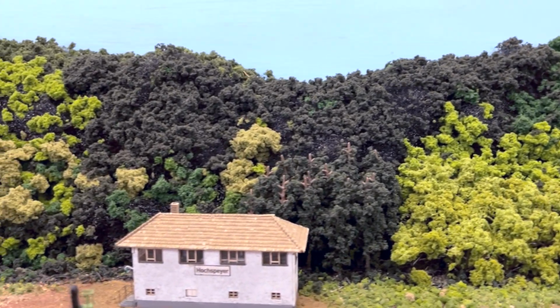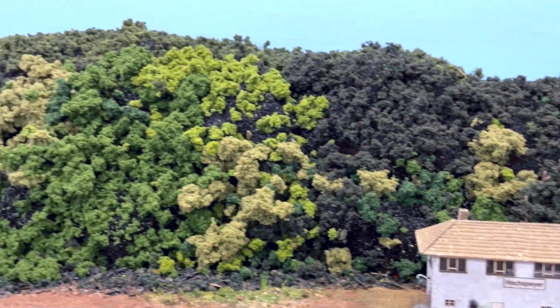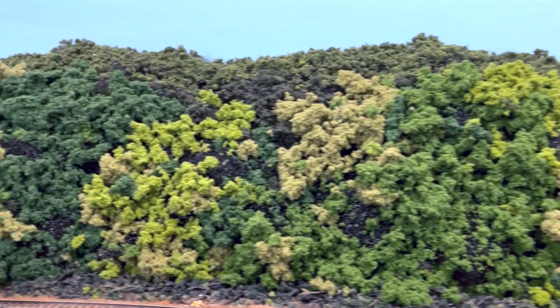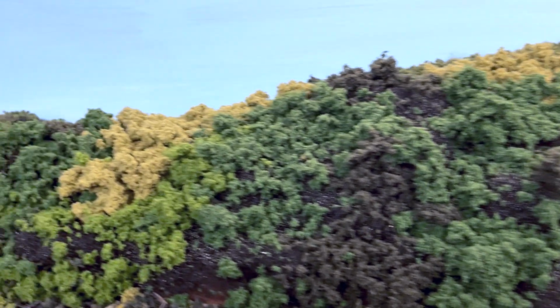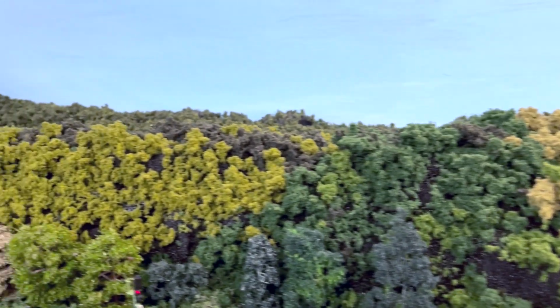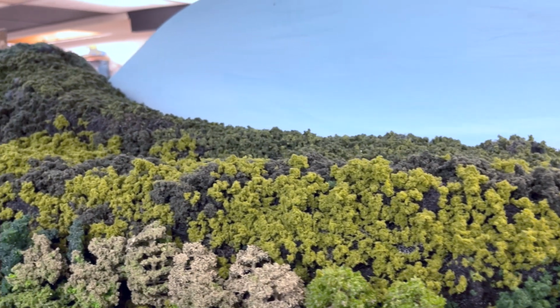The background hills of the Pfalzerwald were modeled using different sizes and colors of clump foliage, glued directly to Woodland Scenic's shaper sheet over a foam framework. More detailed trees are then placed along the edge of the forest.